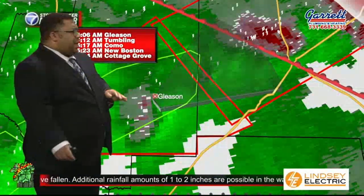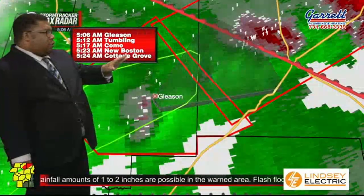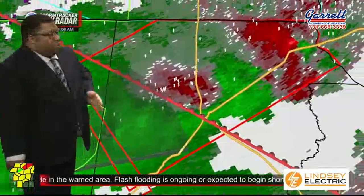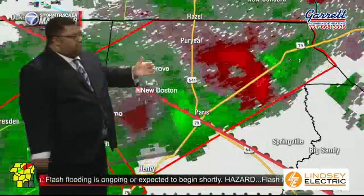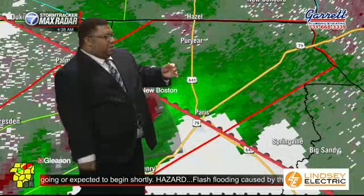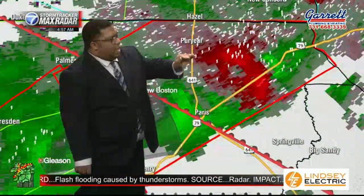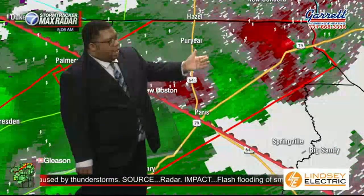In addition to that, we had the other tornado warning that had some broad circulation just north of Paris, but right now that one looks pretty broad, so that's looking a lot better than it did a few minutes ago. If you're watching us from, I forget the county, that's right over the border there in Henry County, it's going to be a close call there on Highway 79.